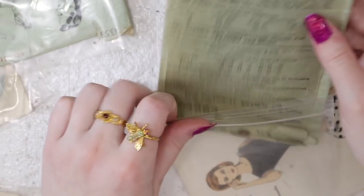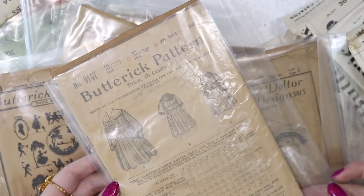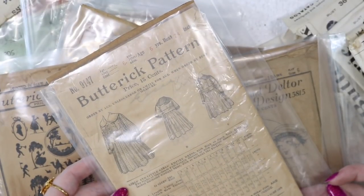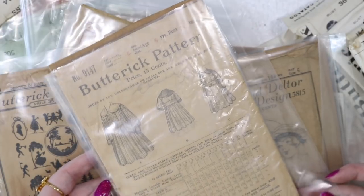And it looks like this one was purchased in 2002 off of eBay. Here we have some more 1920s patterns. This one is a buttock pattern for a 6-year-old with a 24-inch bust. And this is a double-breasted design that would open at the front with a full skirt and almost sailor style, very wide collar.